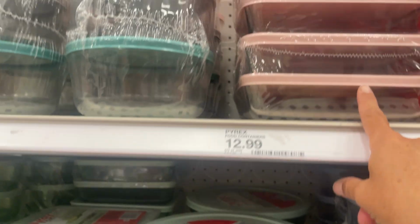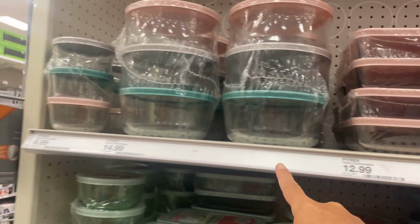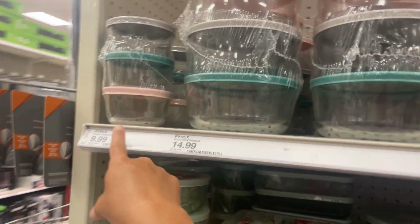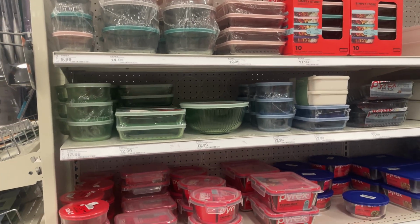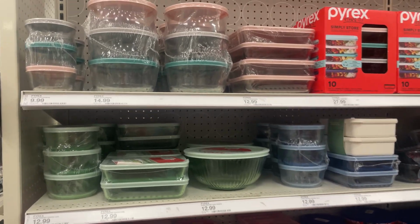Oh, I have these ones right here. I use those all the time. I have this size. These go great in the oven. You can actually cook with them and then put the lid right on and put it right in your fridge.